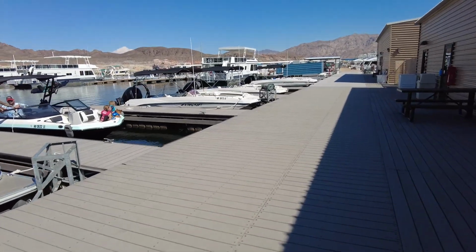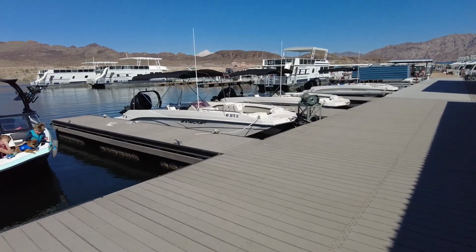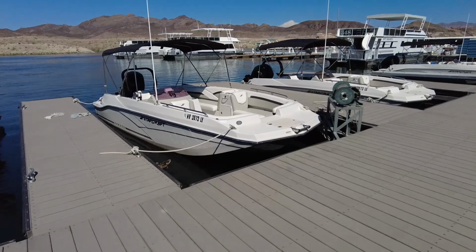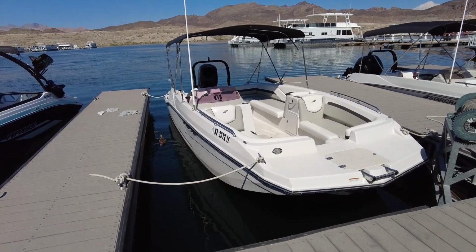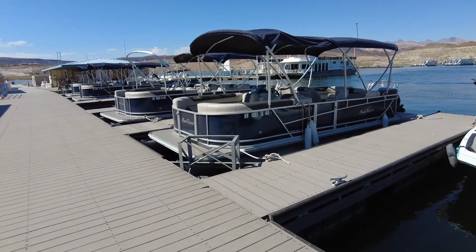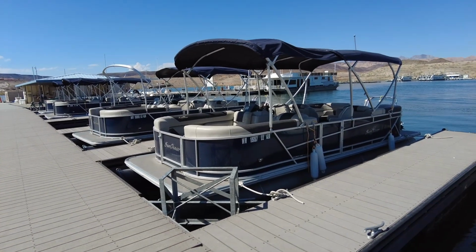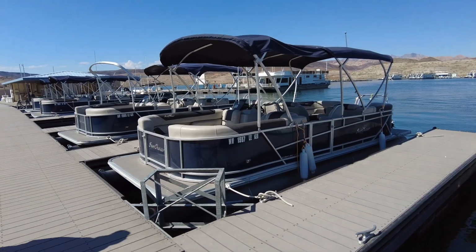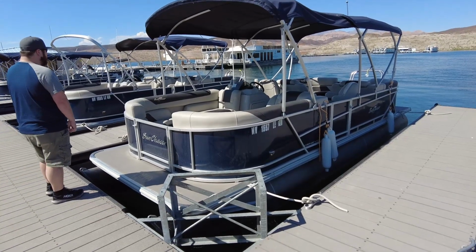I'm either gonna rent this Starcraft next time we come out, which is pretty cool. Hopefully it goes more than 15 miles an hour like the last boat we had. But this right here is $500 for the whole day with a $500 deposit. This Sun Chaser Tritoon is $600 for the whole day, $500 deposit. Actually, I think I'd rather have this boat. I think I'd rather do this Sun Chaser.